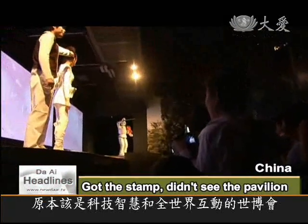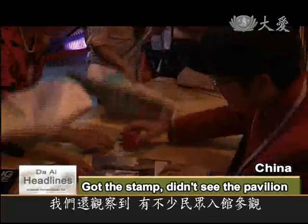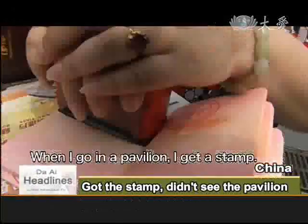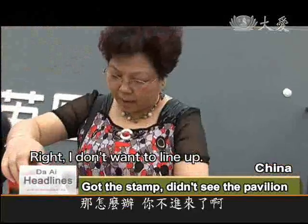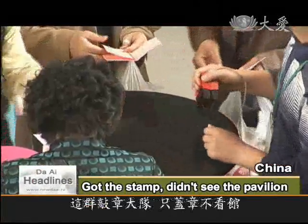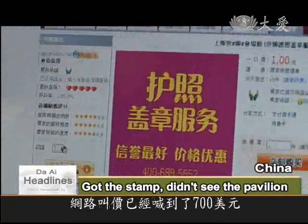Touted as a gallery of human inspiration and thought, the Shanghai Expo seems to lack interaction with its public. We also noticed a number of visitors stamping these $4 Expo passports. These people are collecting stamps without going inside the pavilions because, according to our sources, a full Expo passport can fetch over $700 auctioned online.